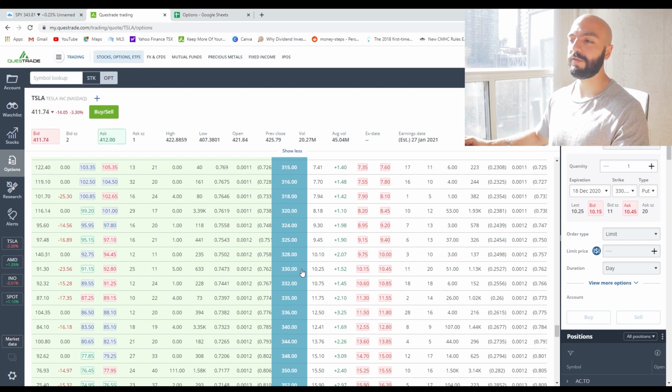So this would be around a 20% drop from what it's at right now. So within 58 days, 55 days, Tesla would have to drop 20% for this to be tested pretty much, and I am comfortable with this.